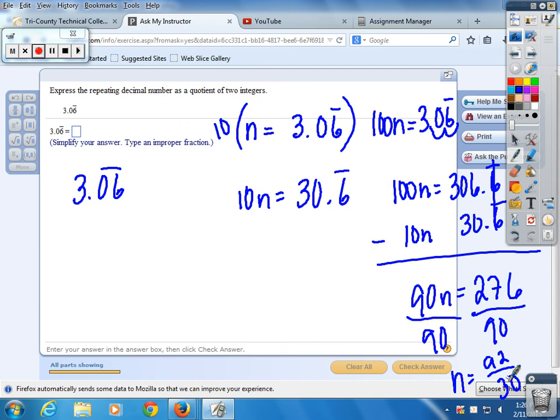Now that is a form of 3.06. Somebody take 92 over 30 and put it in your calculator, see what you get. See if you don't get 3.06666666. So that should be your answer. Now you see why I don't put them on there? Because I don't think it's very needed.